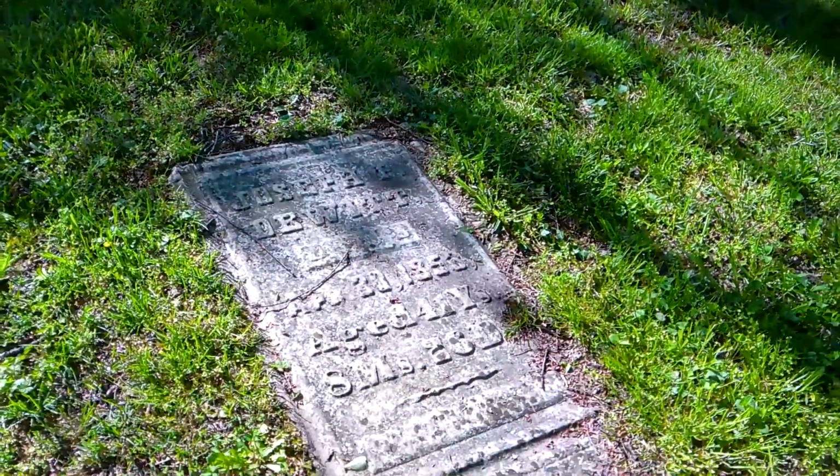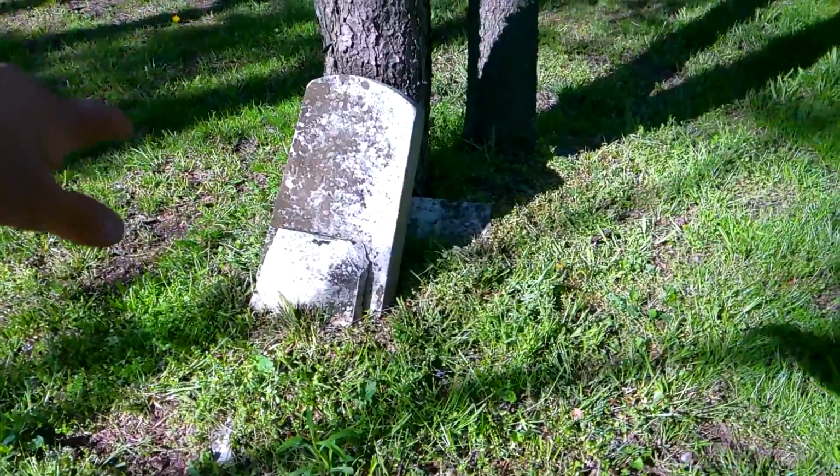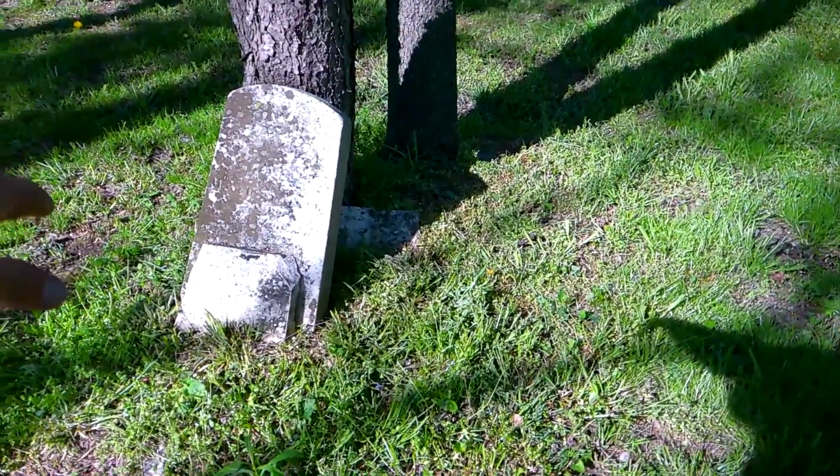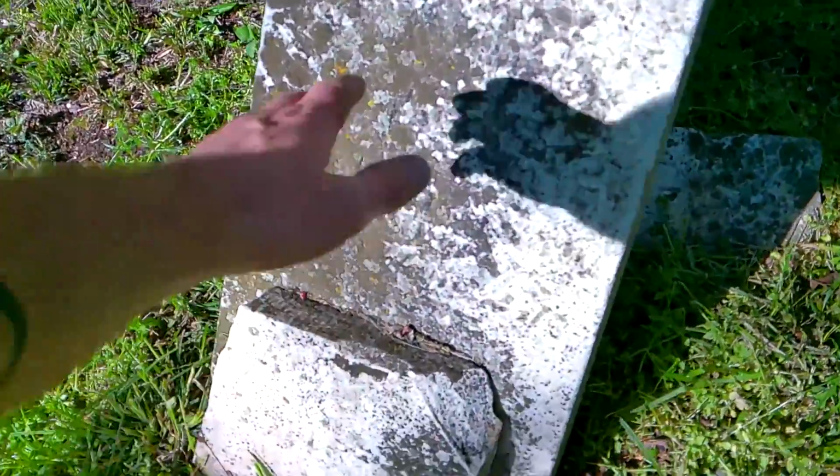There's a gigantic fallen stone here. Joseph F. DeWitt, 1853, 41 years old. Beside Joseph, we have some more stones here. Yeah, that's the front, definitely.